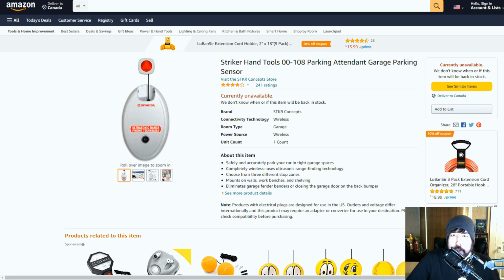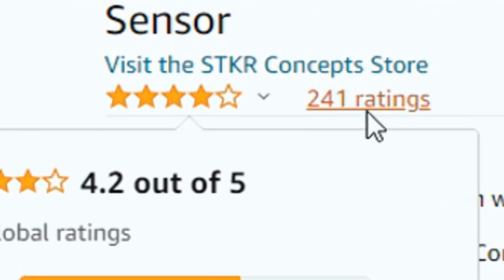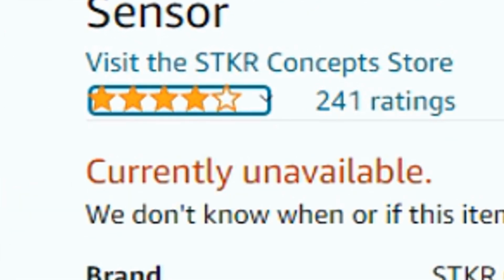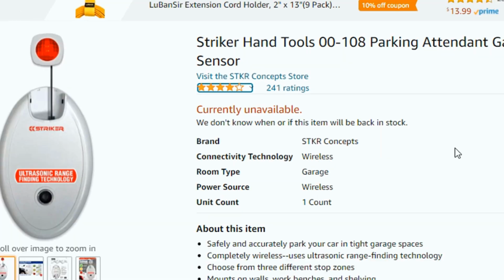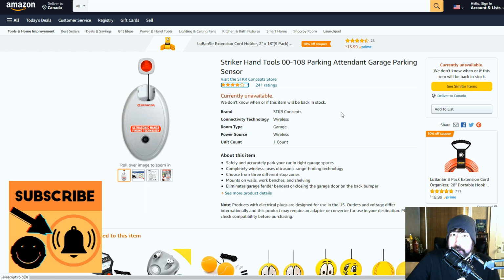Here is something else I sold within the last month. This Striker Hand Tools Parking Attendant Garage Parking Sensor. Picked it up for $2 at Goodwill. There is no one currently selling it. You can tell by the reviews here, 4 stars, 241 ratings, that it's going to be a good seller. So I priced it up. I priced it at $35. Again, it sold instantly. I probably could have priced it $50 or $60.